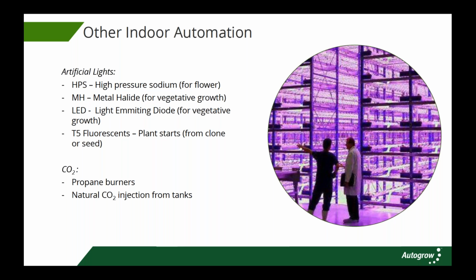And then, of course, there's CO2. So plants utilize CO2, and with a closed loop system, it becomes important that we actually inject CO2, or that we add CO2 to the room. There's a couple different ways that you can do that. Propane burners are fairly inexpensive, and if you have a propane line, you can burn propane to create CO2. Of course, anytime that you burn something, you will create a little bit of heat. So depending on the size of the situation that you're in.